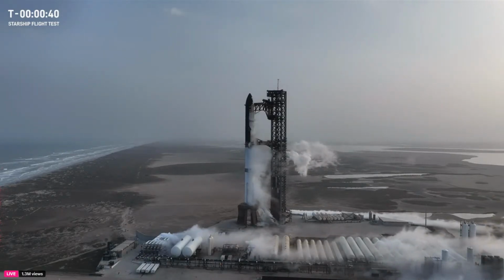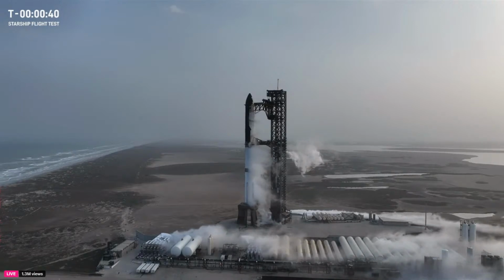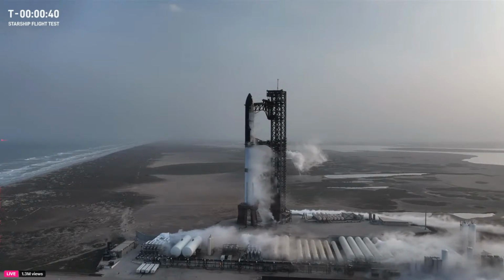All right, and it sounds like we cleared the issue on the booster. We're now holding for a late breaking issue with ship. So they're talking through that right now.